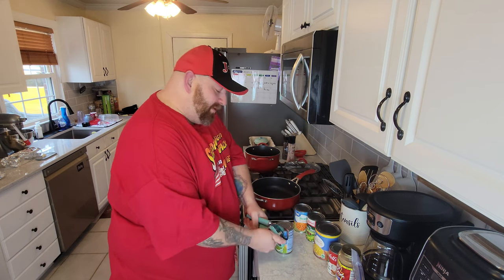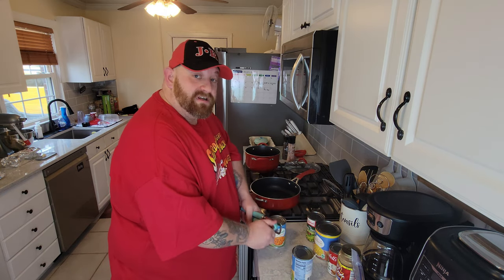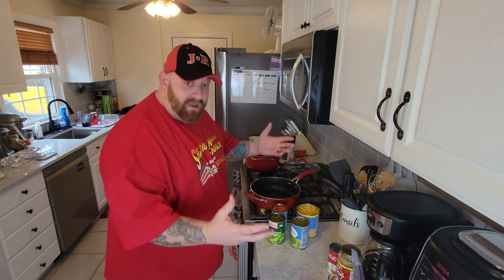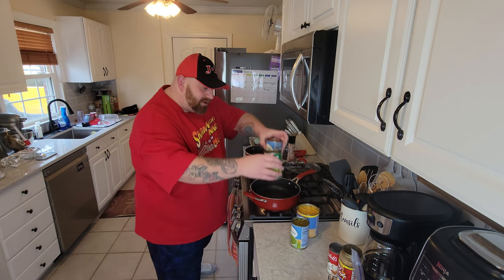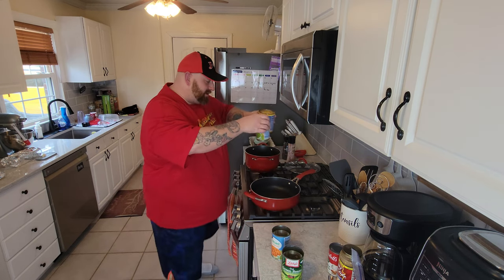I'm gonna go ahead and open all of these before I even pour any of them in. And you don't need to drain these because you want them to cook in the juice. We will be draining them once they get done cooking, though. Okay, we have all our vegetables open. Do not get into the cream of mushroom or the gravy just yet. We're gonna pour all our vegetables into this one pot and mix them all together.